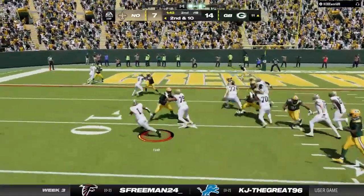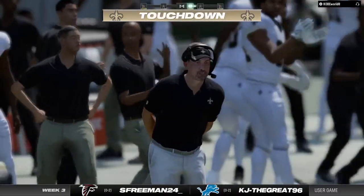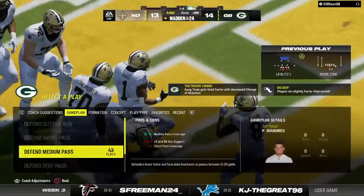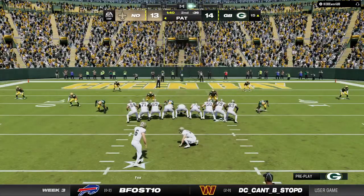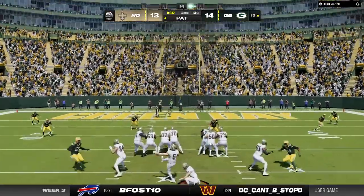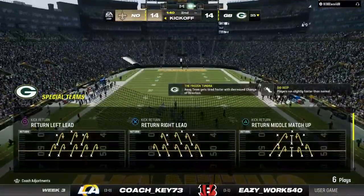On second down, a run with Hall. And he is into the end zone. Touchdown, New Orleans. Breece Hall with his second touchdown of the game, 4th of the year. And the Saints are an extra point away now from tying this ball game. Extra point splits the uprights, and we are tied at 14.